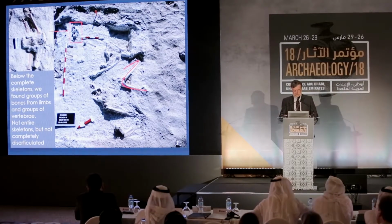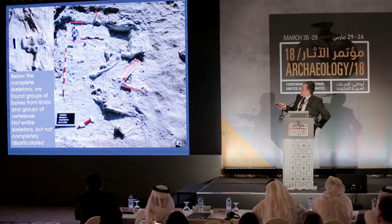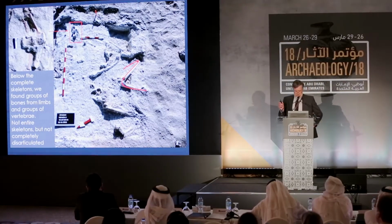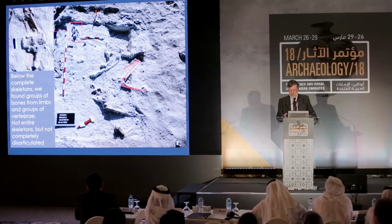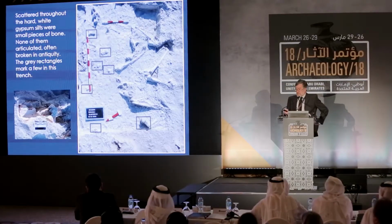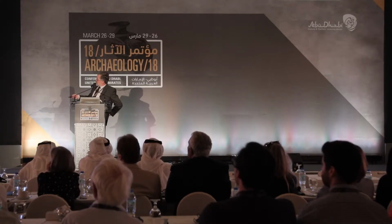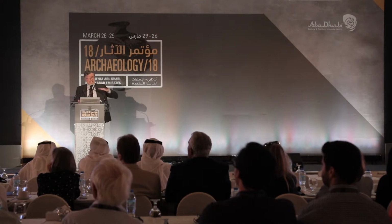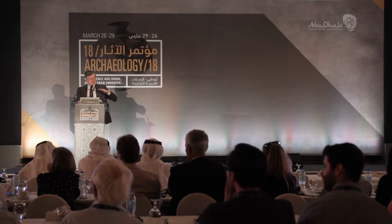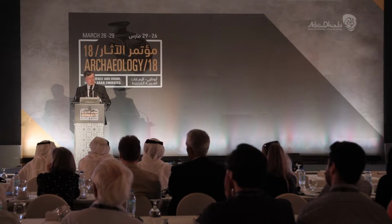They're not necessarily entire. And then at a slightly deeper level, there is bone, some of which I've picked out here and there. Is that the right one? Nope. I'll show you on the next slide, excuse me. Too many pictures of a trench here. At a slightly deeper level, as shown in these grey boxes, we have bones that are sitting in a very hard gypsum-impregnated and anhydrite-impregnated silt, bones that are completely separate and often broken in antiquity.